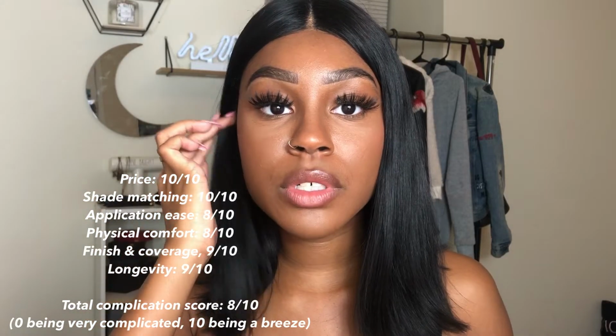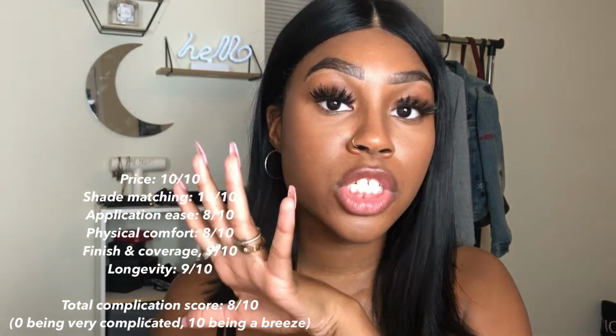All right, guys, so in conclusion, this foundation slaps. The complication level is at 0 out of 10. It's easy to pick a shade because the shade range is not super overwhelming. You don't feel like, why am I paying $75 for a foundation? You don't feel like you're getting ripped off. In fact, it's kind of underpriced because NYX could have put this out for $18, $20 if we're just keeping it real, because it is a good foundation.